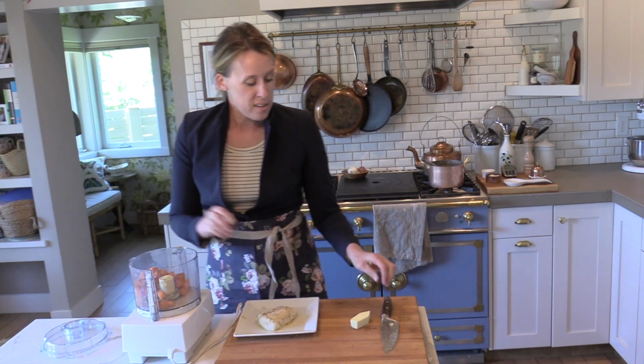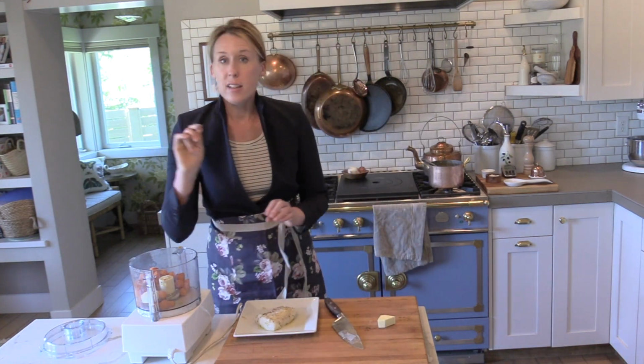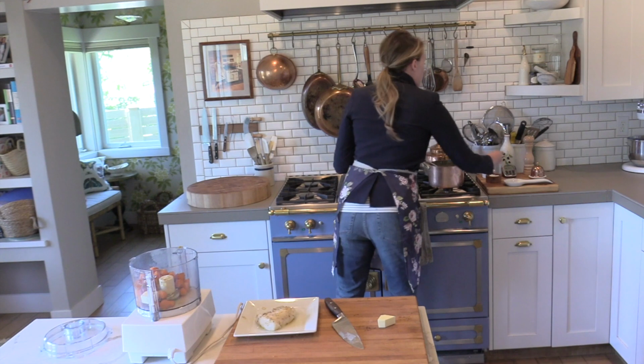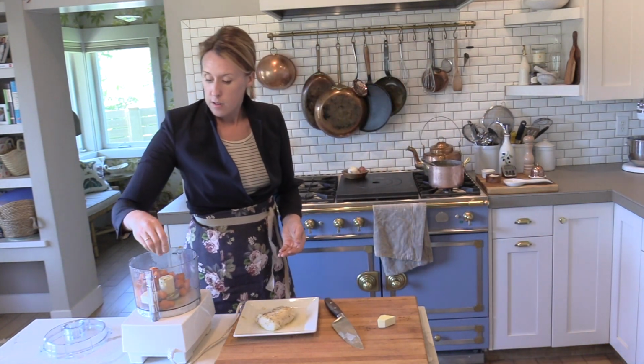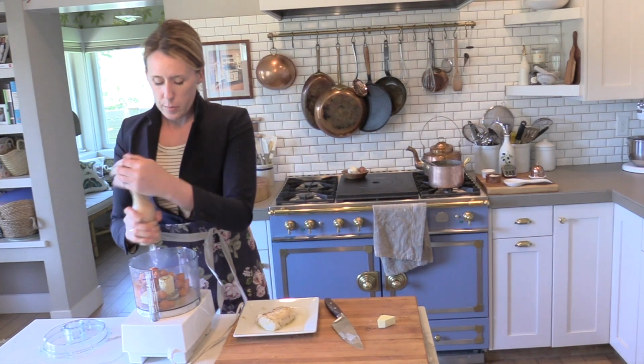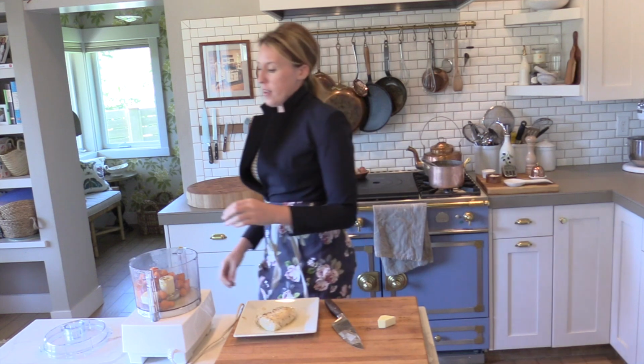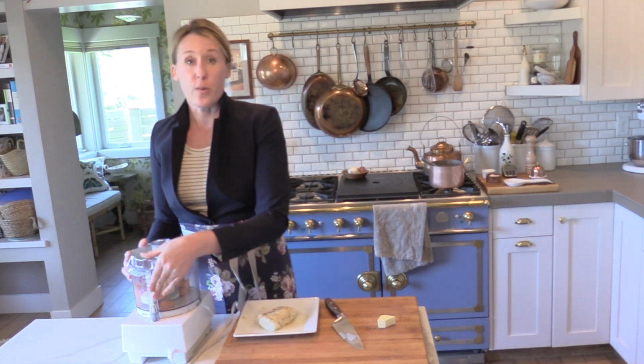And you're gonna add another 1 to 2 tablespoons to this. Add a little bit of salt. Add a little bit of freshly ground pepper. And you're going to puree this. And I can smell the carrots. Oh my gosh, it smells so good in here.